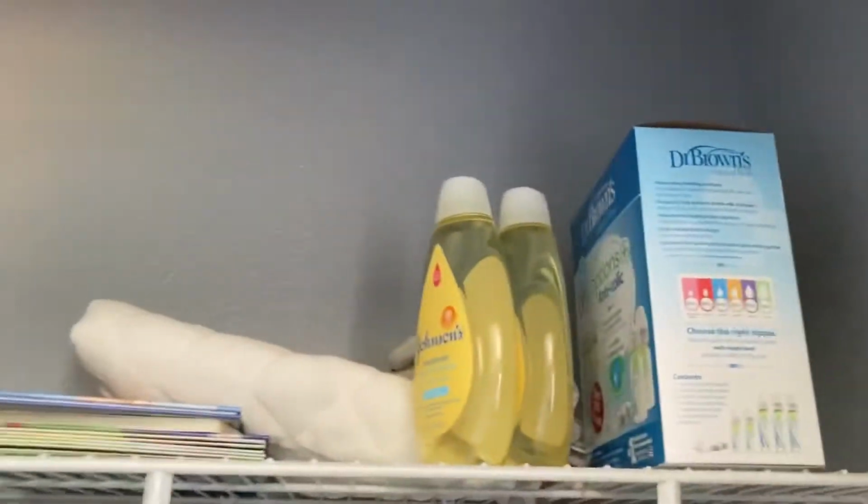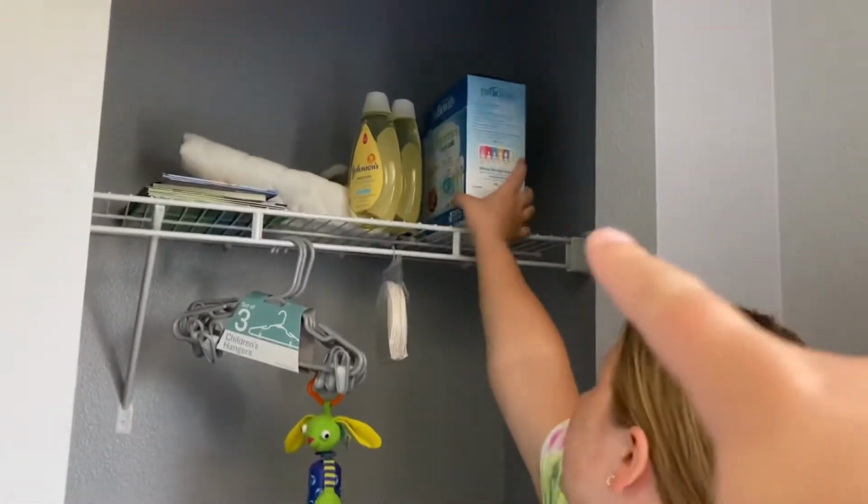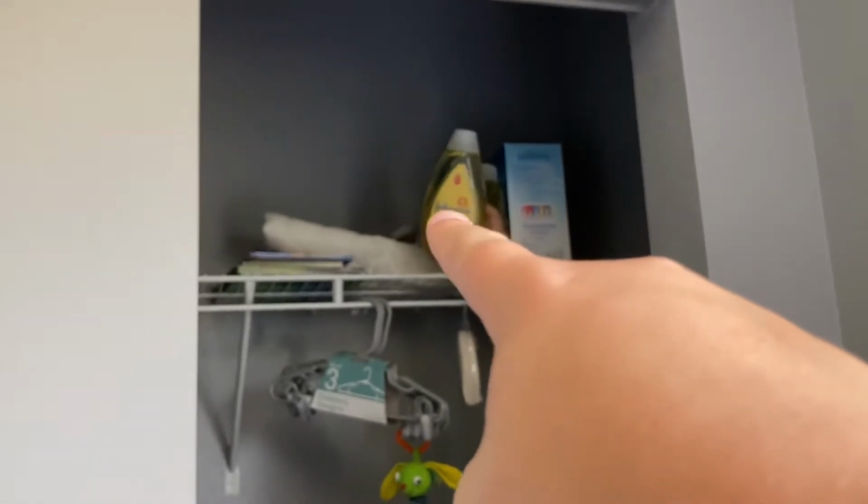All right, time to show them everything in the closet. Up here we got bottles and shampoo. I'll do that so you can point at everything. Here's some baby bottles. Those are baby bottles. Shampoo. And a towel. Oh, a towel. We gotta show them.